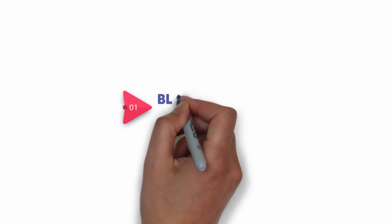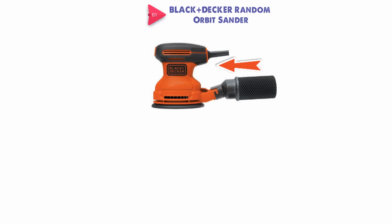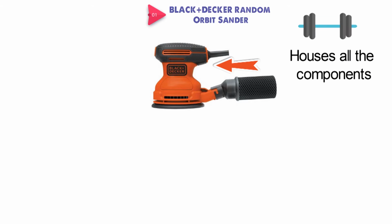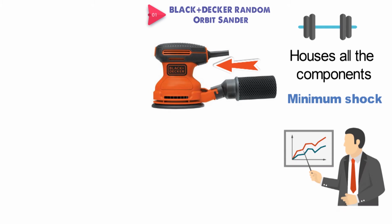Starting off at number 1, we have the BLACK+DECKER Random Orbital Sander. The BLACK+DECKER Random Orbital Sander comes with a uniquely designed, durable plastic that houses all the components. This makes for a lightweight unit that is impact resistant. This ensures minimum shock to the device and that it remains in optimum condition even after impact.